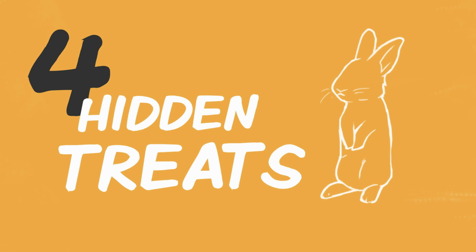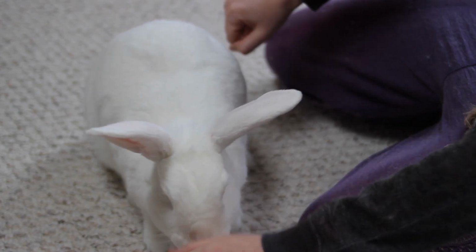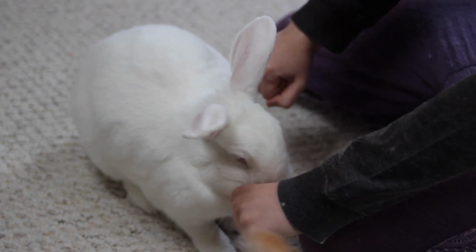Another game you can play with your rabbit is the hidden treat game. So what I'll do is hide a treat in one of my hands, and then I'll put my fists out for my rabbits to guess which one the treat is in. If they nudge one of my hands, I will flip my hand over and see what's inside. If it's empty, then I'll turn it back over and they have to guess again. But if it's got a treat in it, then that means they get the treat.